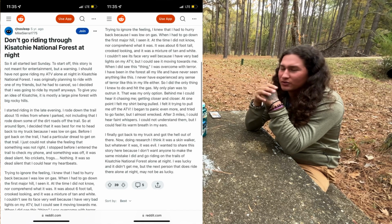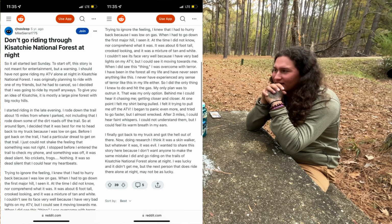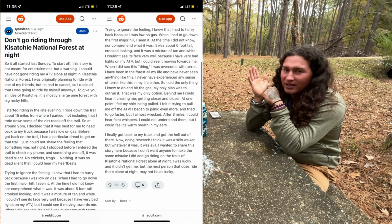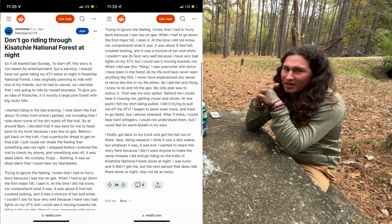And he also heard the whispering, and he got out of there, and he sounded completely serious from what he was saying. He was saying, this is not a joke. This is a warning. Do not go into this forest at night by yourself. The next person may not be so lucky.